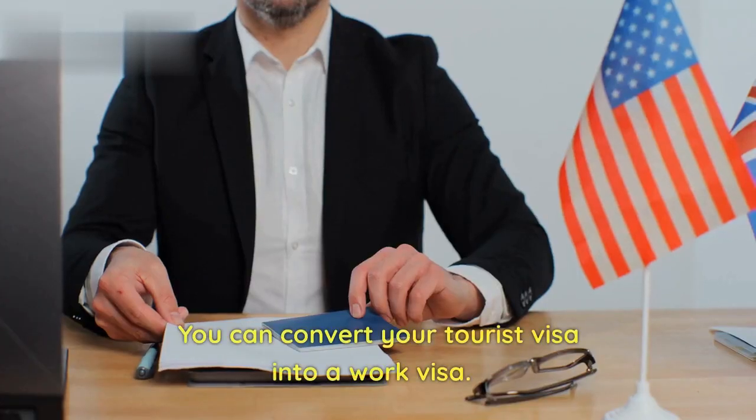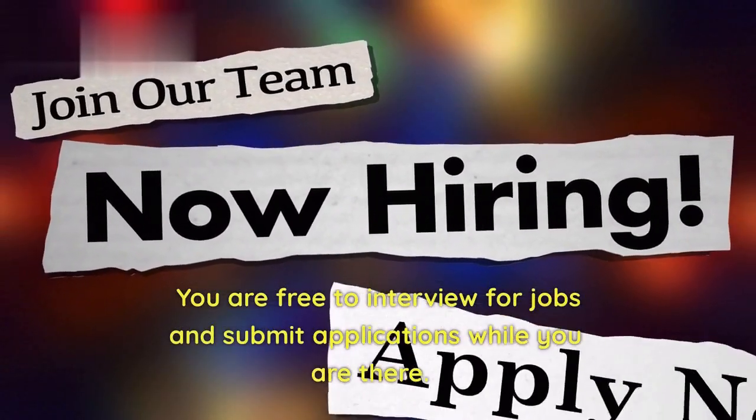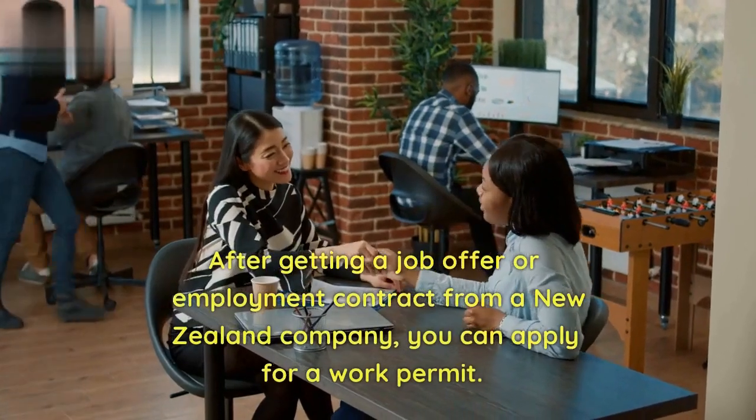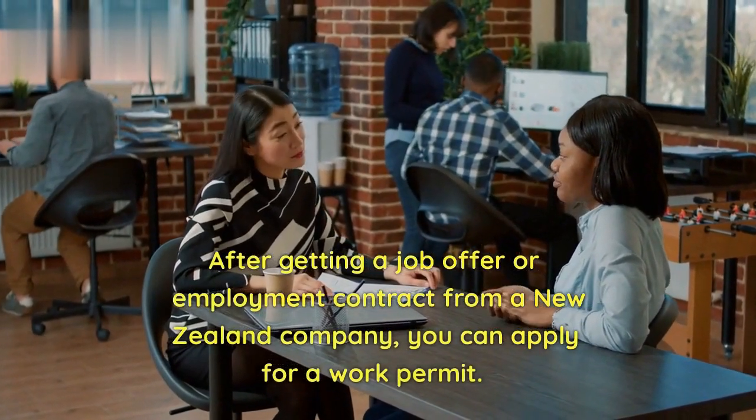You can convert your tourist visa into a work visa. You are free to interview for jobs and submit applications while you are there. After getting a job offer or employment contract from a New Zealand company, you can apply for a work permit.